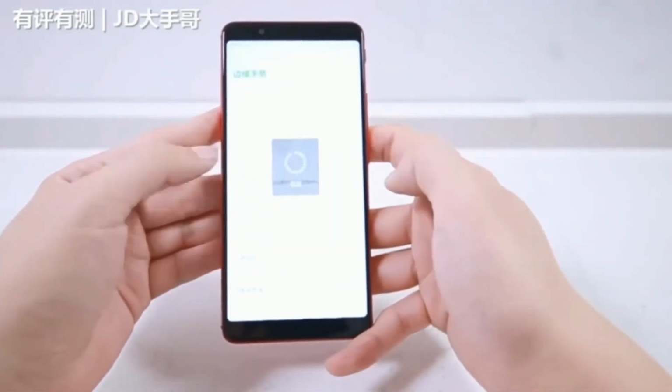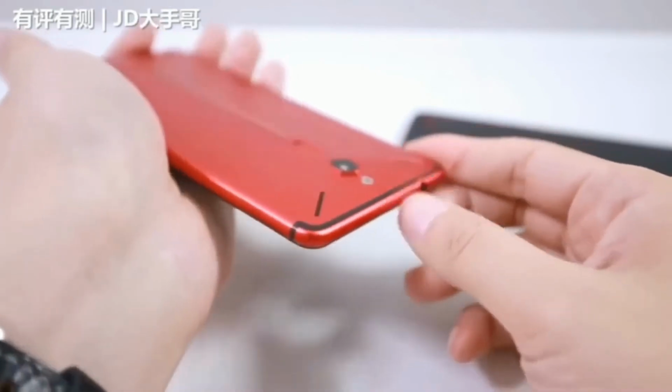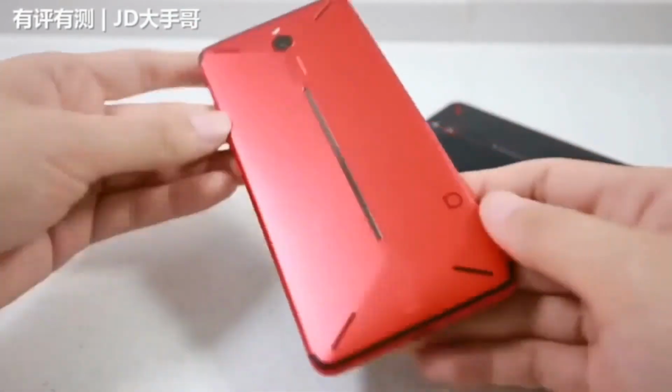The power, lock, volume up and volume down buttons are located on the right-hand side of the Nubia Red Magic, while you will notice a red-colored slider key above. That slider is customizable. You can use it to mute various sounds so that you can fully concentrate on your gaming.